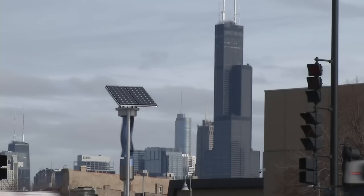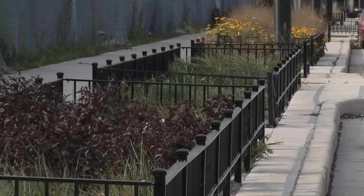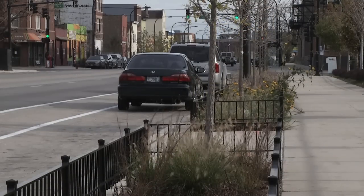We are currently working on our sustainable urban infrastructure guidelines and policies for the entire department and for work in the public way. And we are learning from projects like this, our Green Alley project. We've done quite a number of pilots here in Chicago, and now we're turning those into policies and guidelines that will affect all of the work that we do in the public right-of-way.